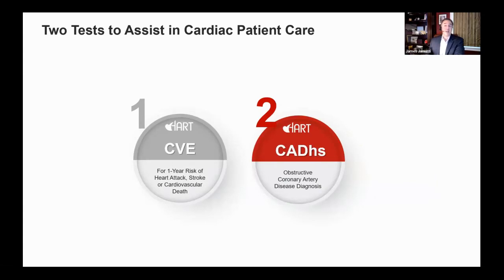So what I'm going to talk about today, Michael, are two different blood tests that have been brought to the bedside. There are others that have been developed and are currently being brought forwards, but these are the two that I think at present have the greatest potential role for the management of our patients. There's one that's called CVE, or cardiovascular events. This is a biomarker panel that was developed to predict the 1-year risk of heart attack, stroke, or cardiovascular death, the so-called triple major adverse cardiovascular event, or triple MACE endpoint, that is so commonly used as an outcome measure in clinical trials of cardiovascular drugs.